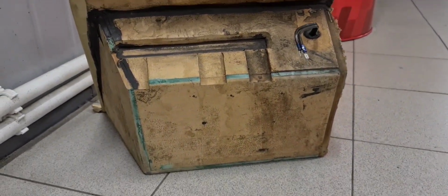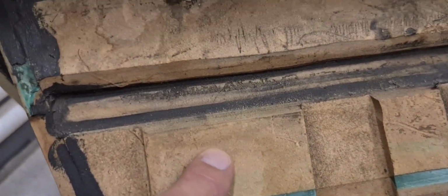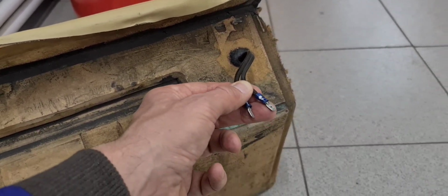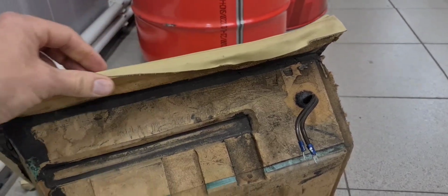But the question is, why is it so strange? Why is it so sloppy? And therefore, why is the Murcielago so expensive? Another question I have is, if this subwoofer is made like this, how is the rest of the car made?